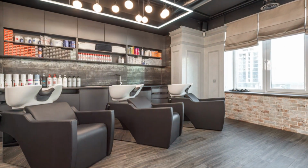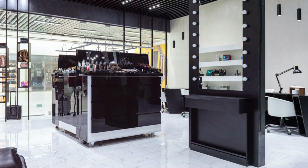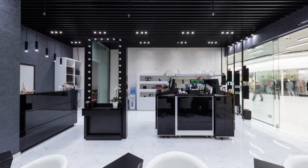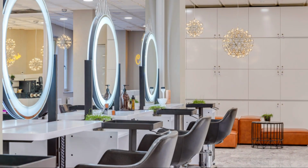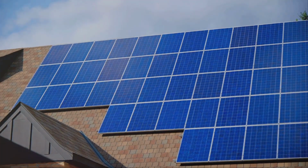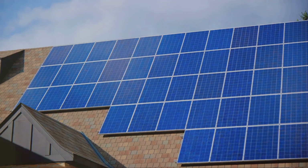Okay, now for a slightly bigger change. But trust me, this one is a game changer. Have you ever considered solar panels for your salon? I know it might seem like a big investment, but hear me out. Solar panels are like having your own little power plant right on your roof.